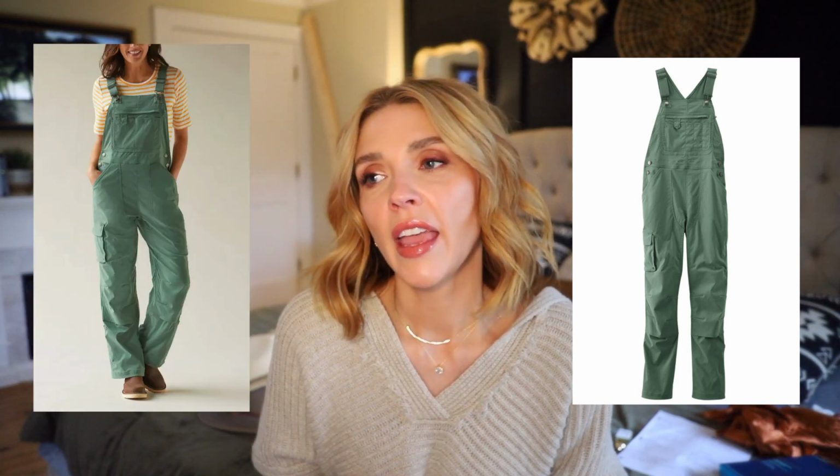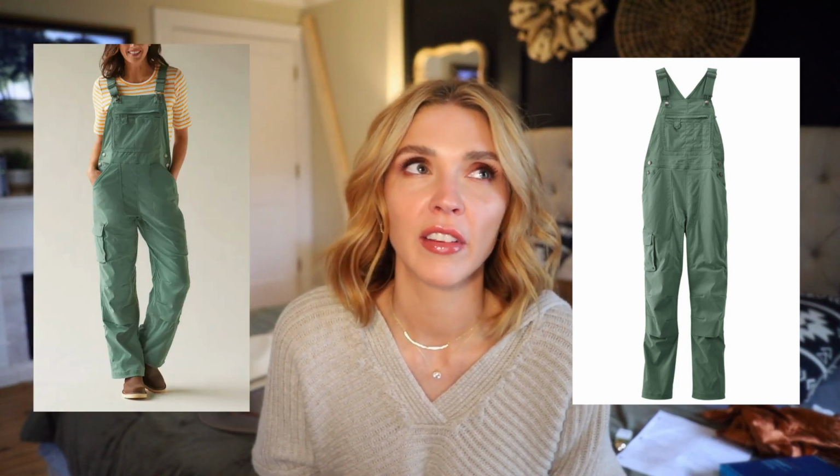Listen, there's so many different overalls out there because they've gone in and out of fashion over the years. The second pair I'll share with you really quickly are from Duluth Trading Company. I believe that they are their in-house Duluth brand. I could be wrong, but I'll link them for you. I have a green color. They also have a burgundy color.